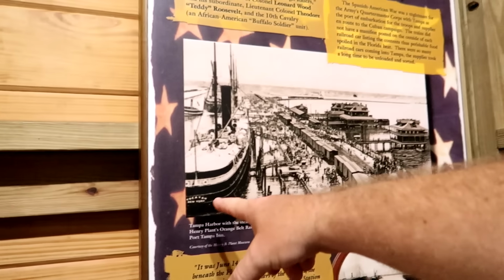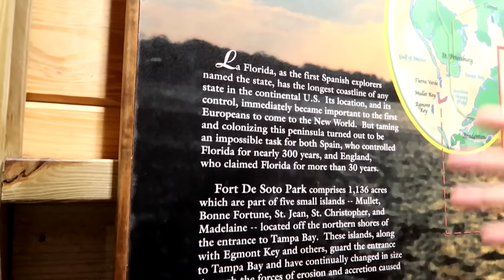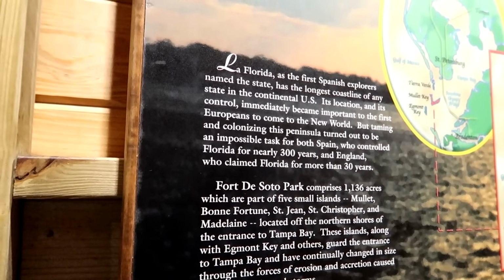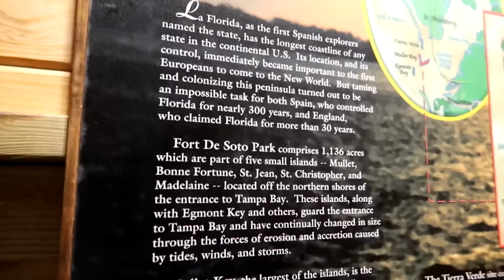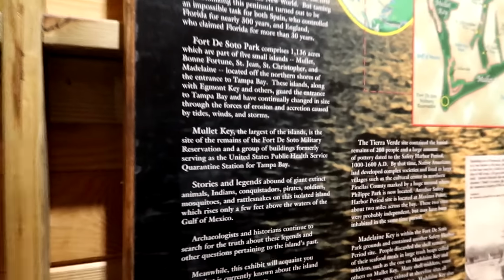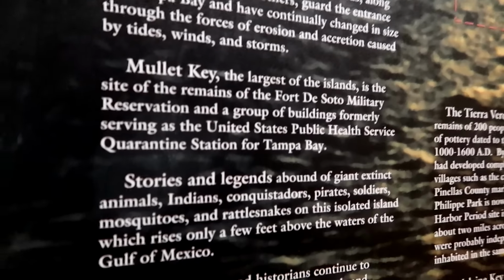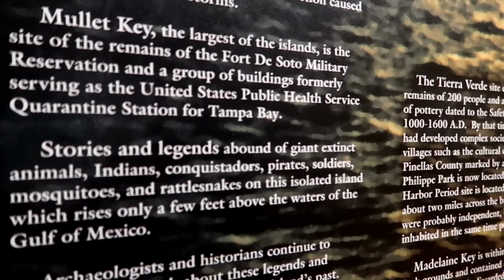Inspection of the troops. Tampa Harbor. The steamer, the Yucatan. Full of little shrapnel, like little bullets. Years they tried to get Florida to go to Spain, inhabitable and livable and stuff like that. They tried, but they could not. Taming it turned out to be impossible. There were probably mosquitoes the size of birds. Oh yeah, tides, winds, ocean, hurricanes. Stories and legends about them, giant extinct animals, Indians, conquistadors, pirates, soldiers, and mosquitoes and rattlesnakes.